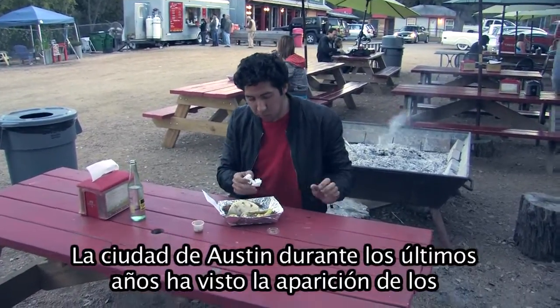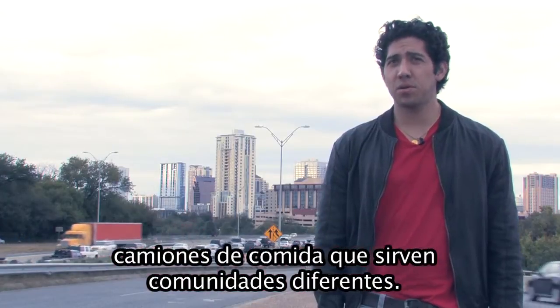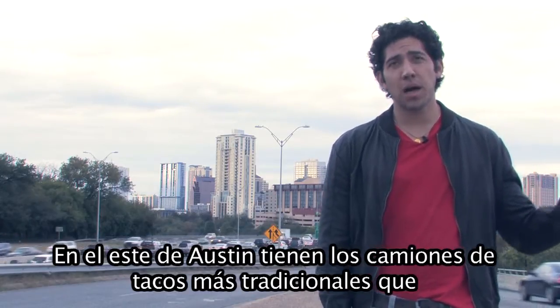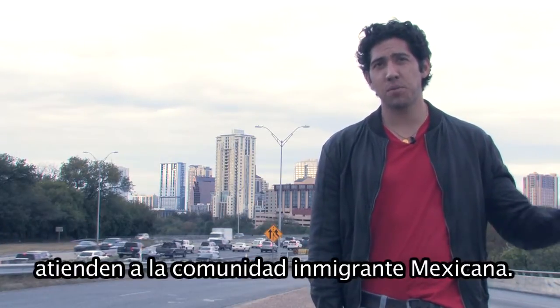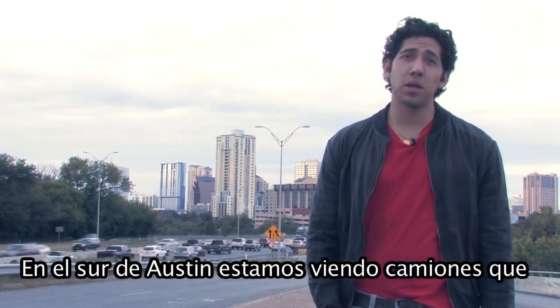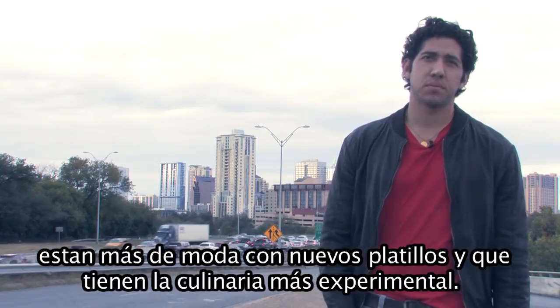The city of Austin over the last few years has seen the emergence of food trucks, which tend to cater to divergent communities. In East Austin, you have the more traditional taco truck, which is catering to the Mexican immigrant community. In South Austin, we're seeing new, trendier food trucks that have more experimental culinary foods.